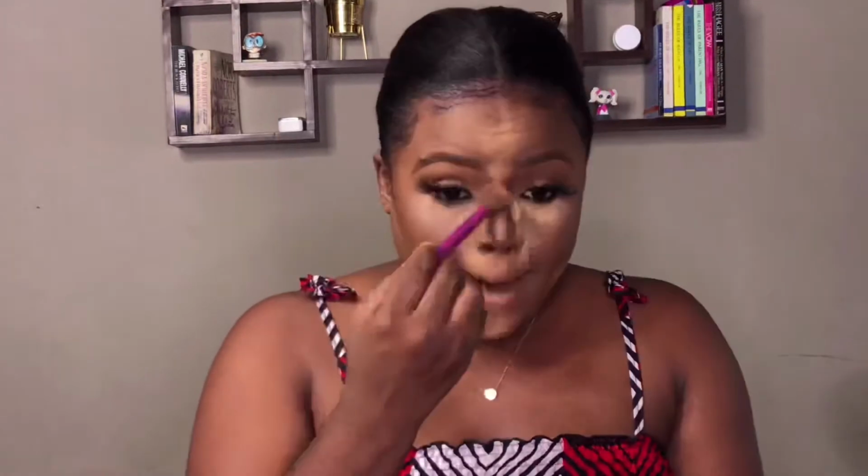So I went ahead to fix my lashes off camera, and we're going to just finish this look. I'll show you how I apply my bronzer and what a bronzer usually does as opposed to a contour. So I'm just going to go right ahead and dust off all this.